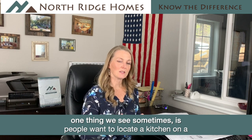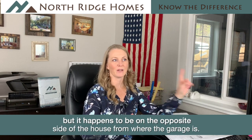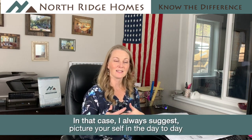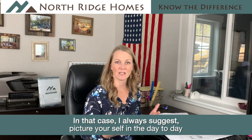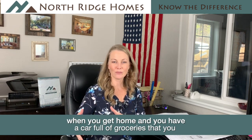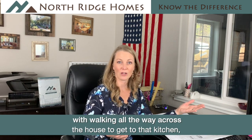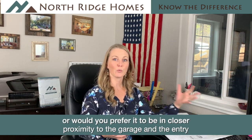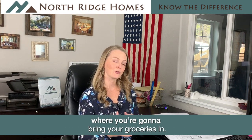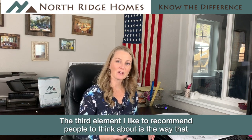One thing that we see sometimes is people want to locate a kitchen on a corner where there's a beautiful view or something like that, but it happens to be on the opposite side of the house from where the garage is. In that case, I always suggest picture yourself in the day-to-day living in the home, bringing those groceries home. When you get home and you've got a car full of groceries that you have to take to the kitchen, are you going to be okay with walking all the way across the house to get to that kitchen? Or would you prefer it to be in closer proximity to the garage and the entry where you're going to bring your groceries in?